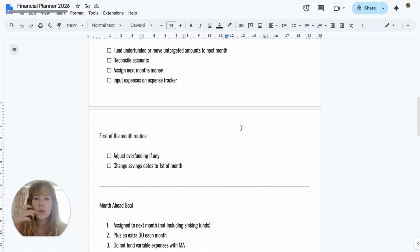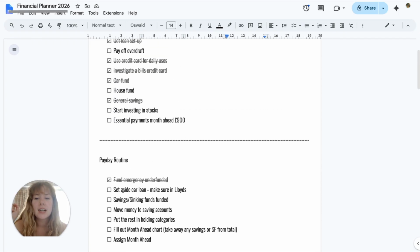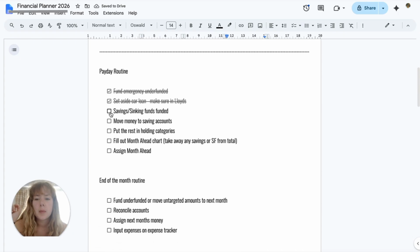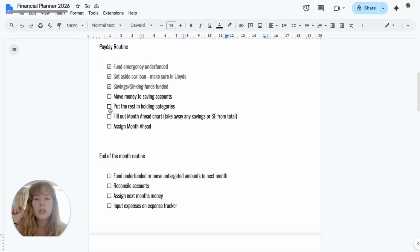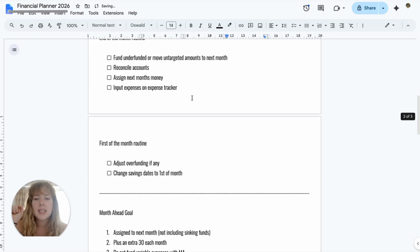Obviously I'm not going to show you my bank transfer apps that I've funded my savings or my sinking fund account. Okay, so I do have the money set aside for the car loan. I have done my savings funding. I've moved money to savings account. I will do that off camera. Put the rest in holding. Don't need to worry about that because we did it all together. Fill out the month ahead chart. Done that. Assign month ahead. Done that. Fund underfunded or move untargeted amounts to next month. Done. Reconcile accounts. I did that yesterday. And then assign next month's money. Done that. And then the expenses on the expense tracker.